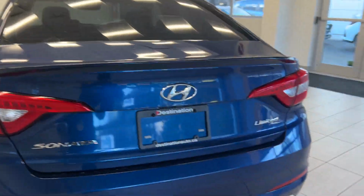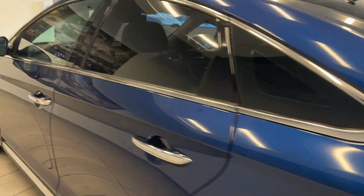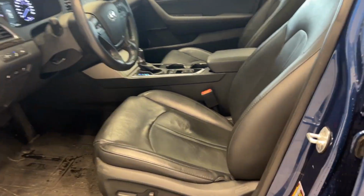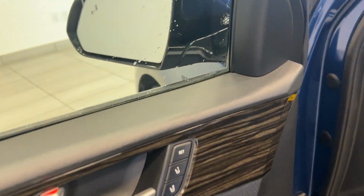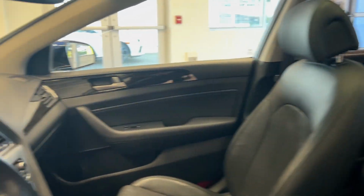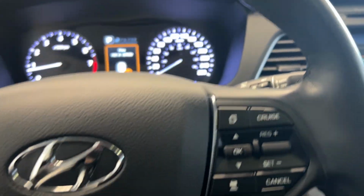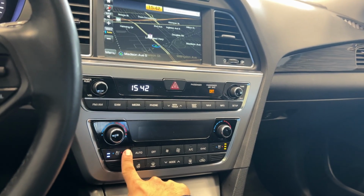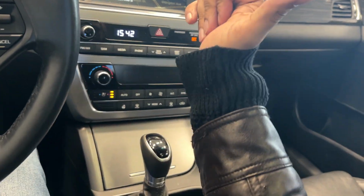We have a backup camera, limited badging on the back end, keyless entry for a driver's side door with blind spot monitoring, powered seats and memory seating. We have a full moonroof as well and leather in the front and rear. Close our door, we have cruise control and Bluetooth connectivity. Ventilated and heated seats, we also have heated seats in the rear.